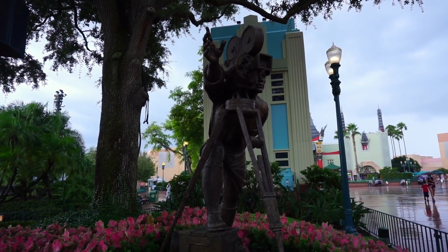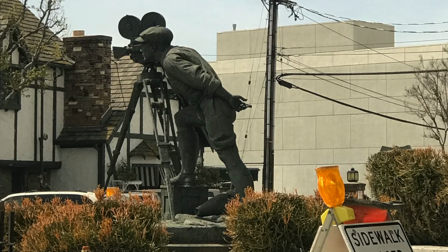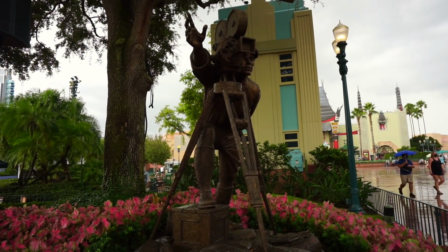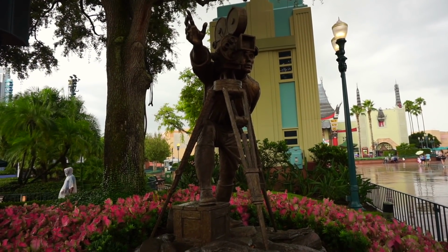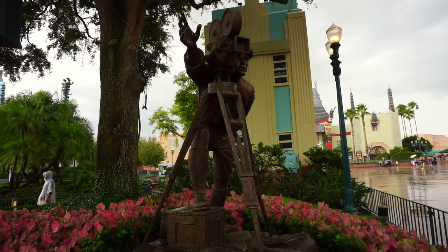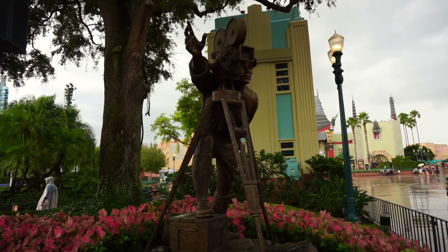I'm going to show you guys what this looks like out in California real quick. You can see in the photograph, this is what this is based off of. So I don't know. Maybe Disney, when they were building this, was like, hey, let's make this as a tribute to Walt. But in actuality, the actual one, the real original sculpture of the man with the camera, was not based off of Walt Disney. So what do you guys think?